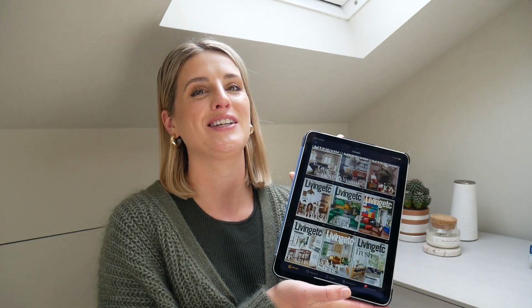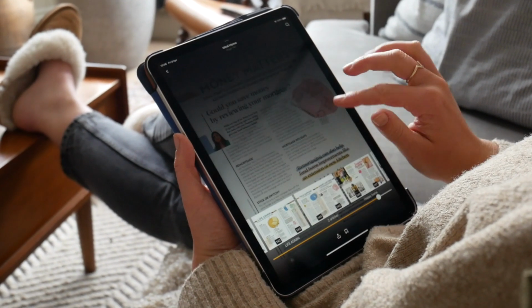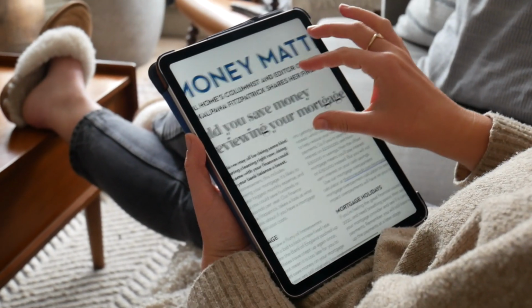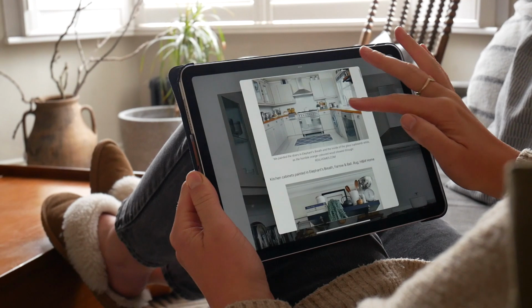There are over 5,000 different magazines on the digital app. You can get all those backdated copies of whatever magazine you like. It is environmentally friendly because it's paperless and everything is on the app. And it's also a really cost-effective way, so it's $9.99 a month.